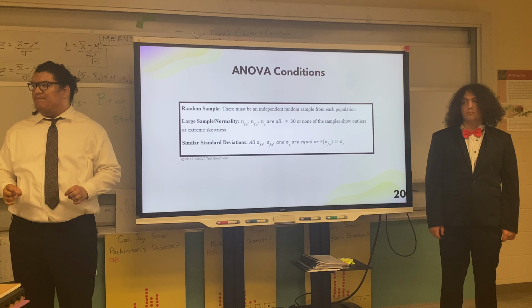Looking at this table, we can show that we have fulfilled these conditions. We took a random sample of all the materials. Each of these samples had 30 trials in them, which fulfills the large counts condition, and the largest standard deviation, which is cork, at 2.1, is less than double the lowest at foam, which is 1.25, double to 2.5.